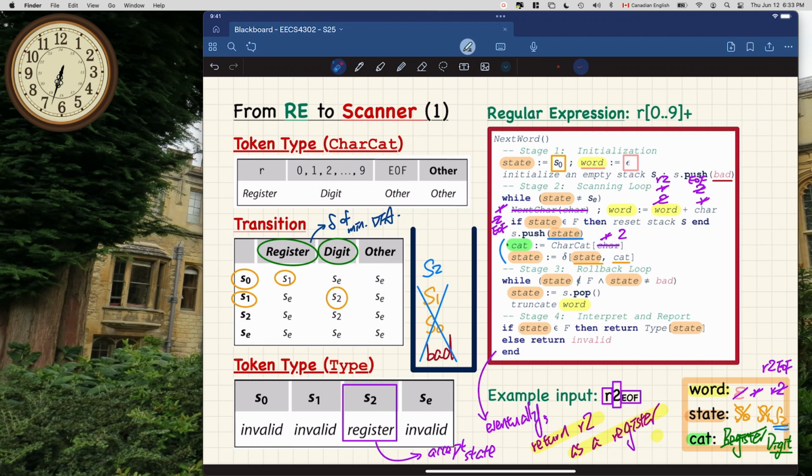But in your actual projects, it's going to be a very long file in your programming language, right? And then you can read all the way to the end. You might generate maybe 100 or 200 tokens. From there, we're going to pass that to the next phase, which will be syntactic analysis. Yeah. All right.